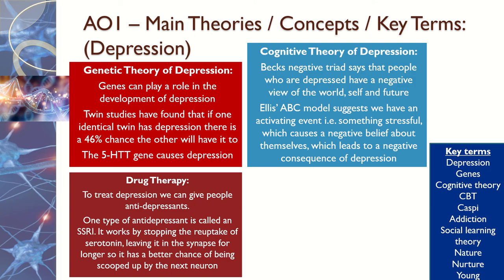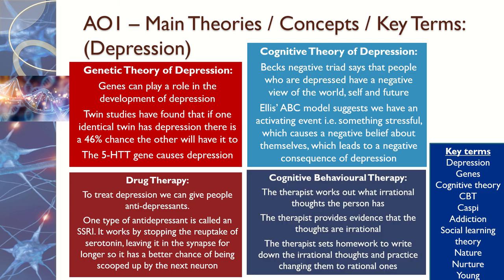Remember that the cognitive approach is all to do with theories surrounding our thought processes. So cognitive is thoughts, and our negative thoughts lead to depression. And therefore, to treat this, we can use cognitive behavioural therapy, and this works by the therapist challenging our irrational thoughts. So they ask the person to prove that their irrational thoughts are true, and then they're not able to. For example, the person might have an irrational thought that everyone in the world hates them, and they say, okay, prove to me that everyone hates you.